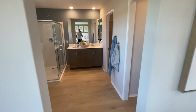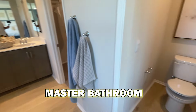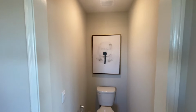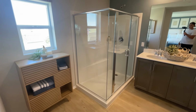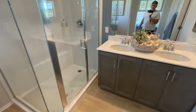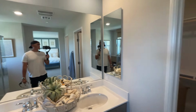All right, here we got the master bathroom. All right, so immediately right here, we're gonna have our throne area. Now there will be doors here, guys. I know people question that. There will be doors. It's just for the purpose of the model. They don't want people slamming doors. All right, you got your walk-in shower right there. Little spot for a vanity maybe. You got the his and her sinks. Not the most space, but hey.